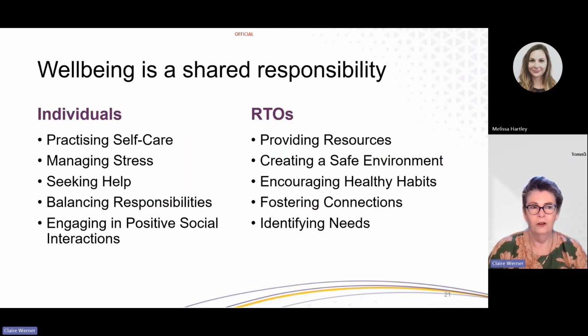So when we think about that concept, there's things that individuals do and there's things that RTOs do. So individuals, it's about practicing self-care. It's about managing stress, and that might be developing personal coping mechanisms like mindfulness, journaling, taking breaks when you need them, seeking help. So recognising when you actually need assistance and reaching out to the available resources. So again, this could be things like counselling services, it could be peer support, it could be reaching out to the friendship group.